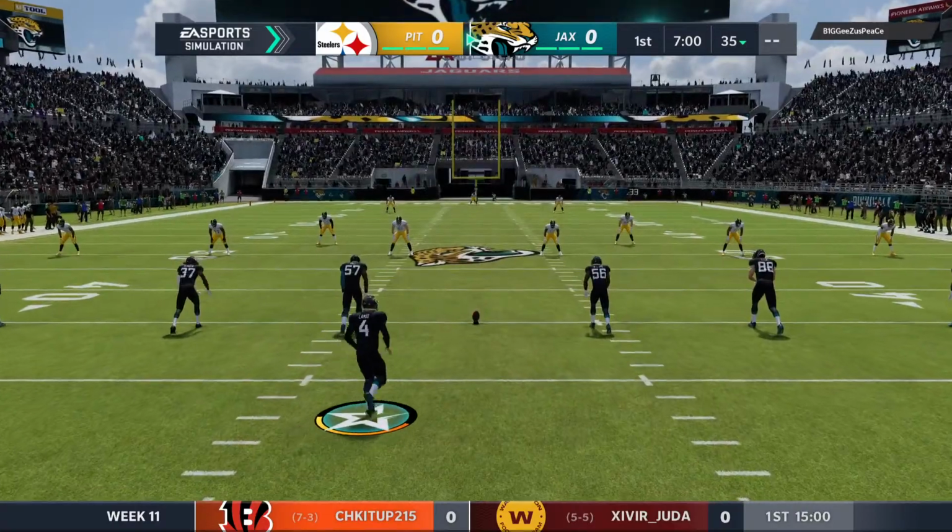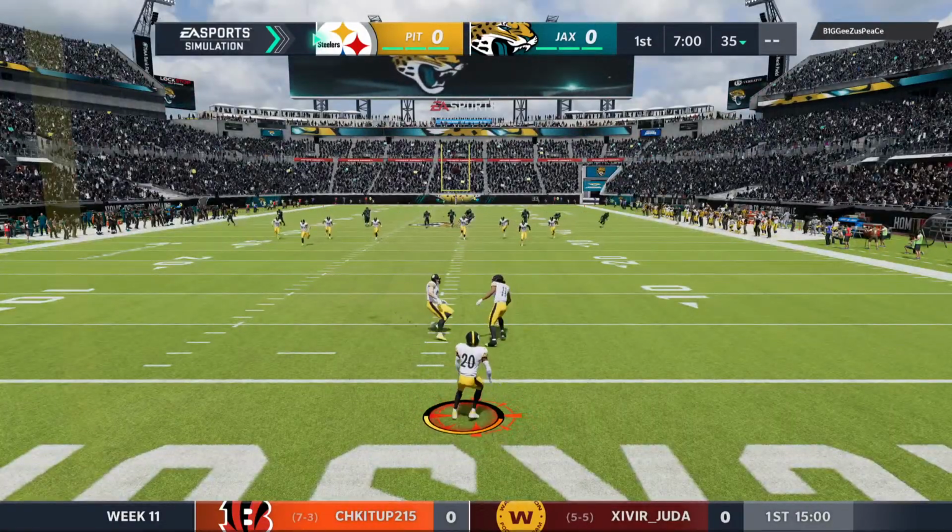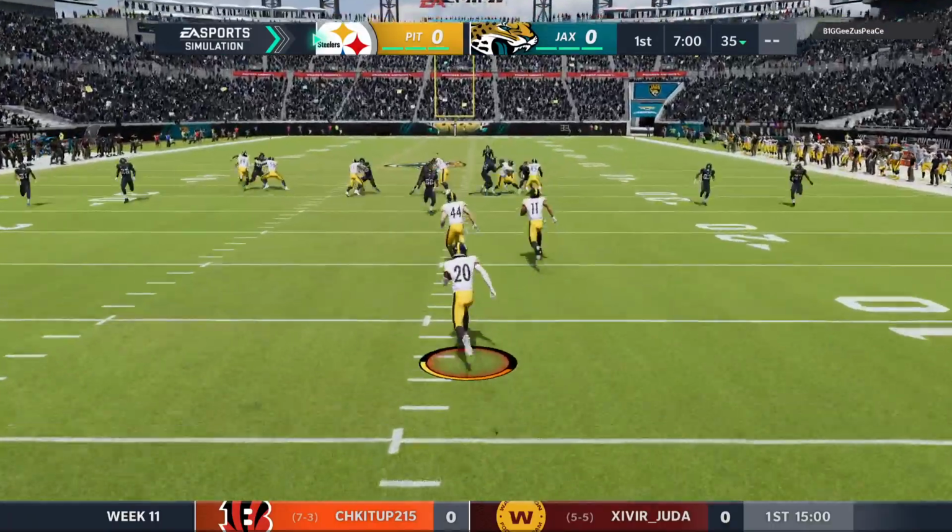The NFL season is stop putting in slow mode. We go in Week 11 on EA Sports. You don't want to hear all the notifications.